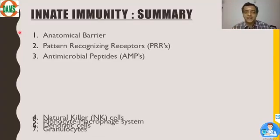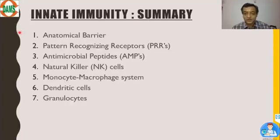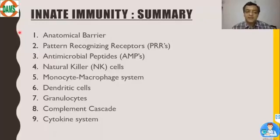And then we have the four cellular components: NK cells, the monocyte macrophage system, dendritic cells, and the granulocyte series, which help in the immune response. And we have the complement cascade and the cytokine system. So what we want to do is look at these points here. The anatomical barrier is like the door. Pattern recognizing receptors are like the alarm system of the body. NK cells are like the local security guard.